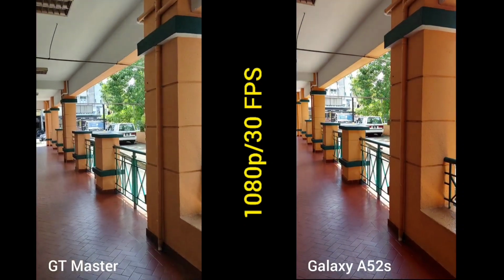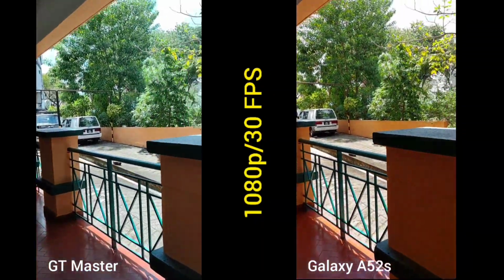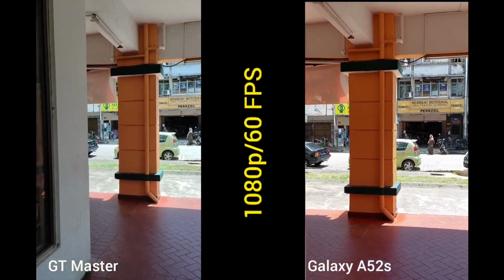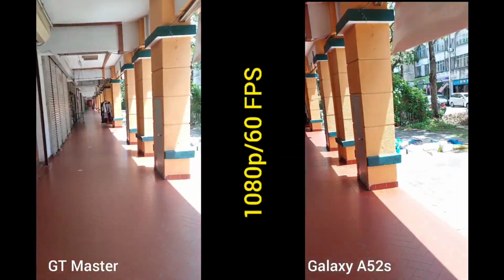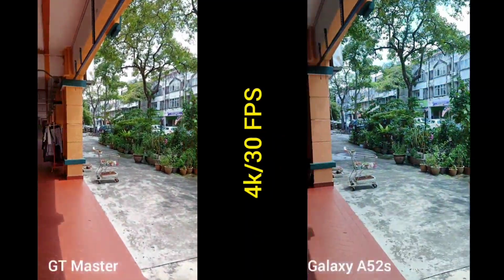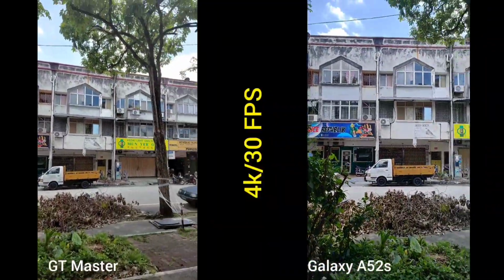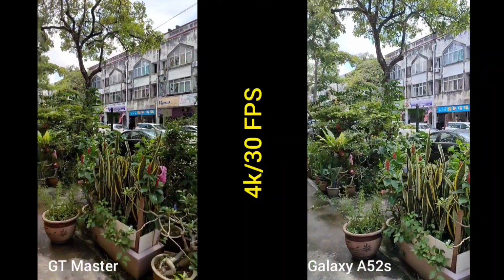Now let's check out some videos over here, and both of these two phones can record up to 1080p at 30 FPS, and at this point, to be honest, both of them do look pretty similar. Going on to 1080p at 60 FPS, I gotta admit that the A52s definitely does look a bit more shaky compared to the GT Master Edition, but in terms of color and dynamic range, I think both of them do a very decent job. Both of these two phones again can record up to 4K at 30 FPS, and at this point it gets really shaky on both of these two phones, but in terms of details and in terms of shadows, I think both of them are pretty similar. Not to say very great, but of course decent enough at this price point.